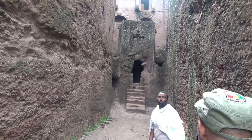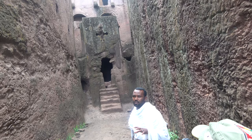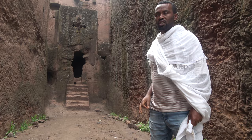of the cross are symbolic of the crucifixion of Jesus, because Jesus was crucified on the tomb of Adam. So this part, look, the steps are original. This is original because it was the main entrance in the northern cluster before they built the new steps, the new bridge. Our ancestors, they went through these underground tunnels.